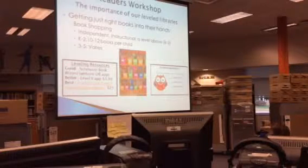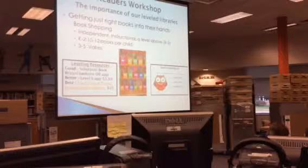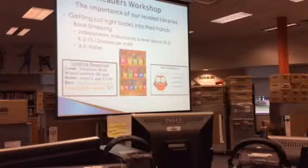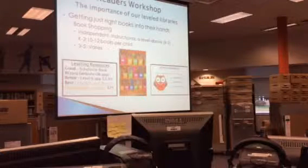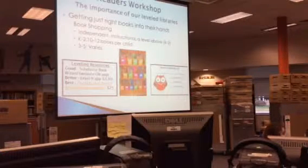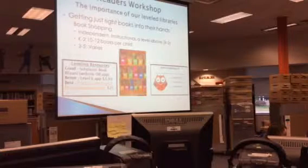So the next part is just kind of a recap, because a lot of us are in a new position this year, or just changing it up. So we thought we'd recap the importance of our level libraries. We know they're important. Getting just right books into your students' hands is a priority. If you don't have a level library, use that level book room. We have amazing resources. I know it takes so many years to build up that level library.